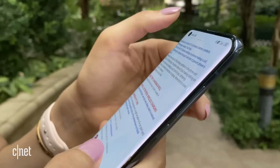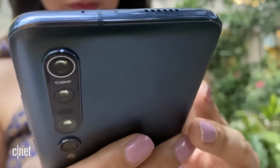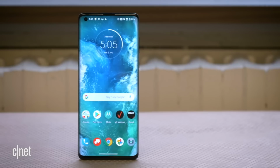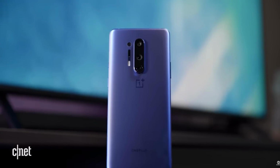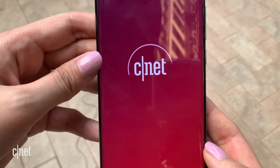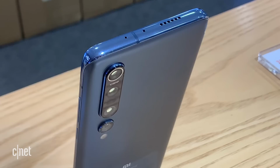This phone costs about $1,100 when converted from euros, and at that price it's already more expensive than the Samsung Galaxy S20, the Motorola Edge Plus, and the OnePlus 8 Pro. But let's not waste any more time and let's dive into the features of this phone, and what it's really about is the camera.